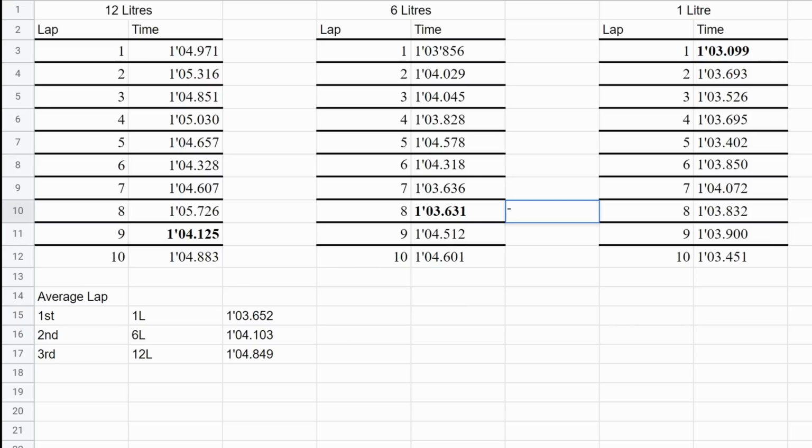And each bike is different. Each bike uses a different amount of fuel as well, so it will take some experimenting. But I hope that you found this video useful regardless. It's definitely cemented my ideas that I will continue to run as little fuel as possible without pushing the limits too far.